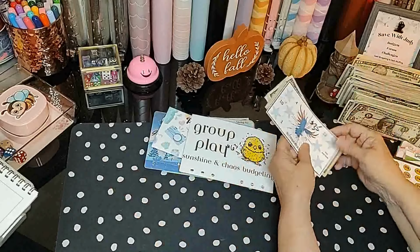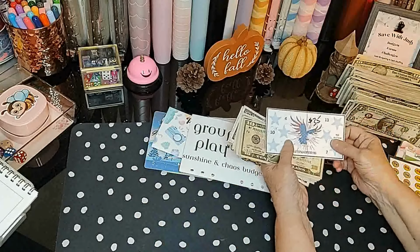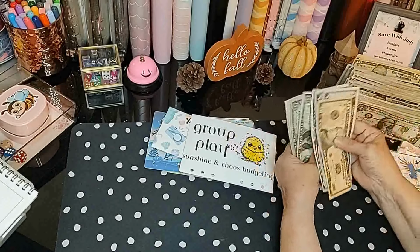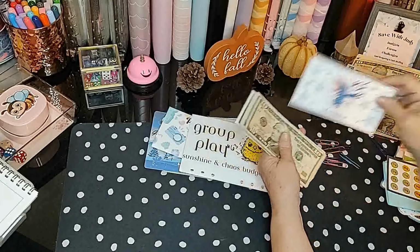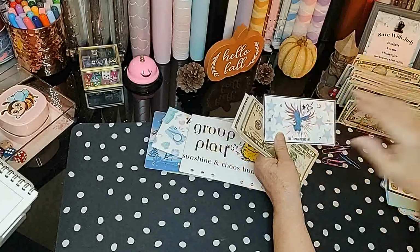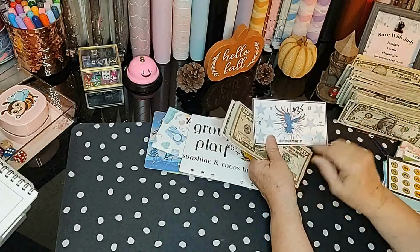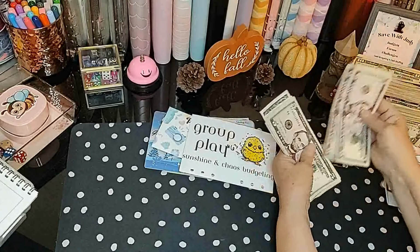And this was group play, July group play with All Things Kimberly, but we didn't finish it until August. It's $35. 10, 15, 20, 25, 30, 31, 32, 33, 34, 35. And let me take that back. Her group play was a different card. She always puts a freebie scratcher in with her group play, and this was that one. I finished it on a scratching Tuesday. It wasn't actually the group play.